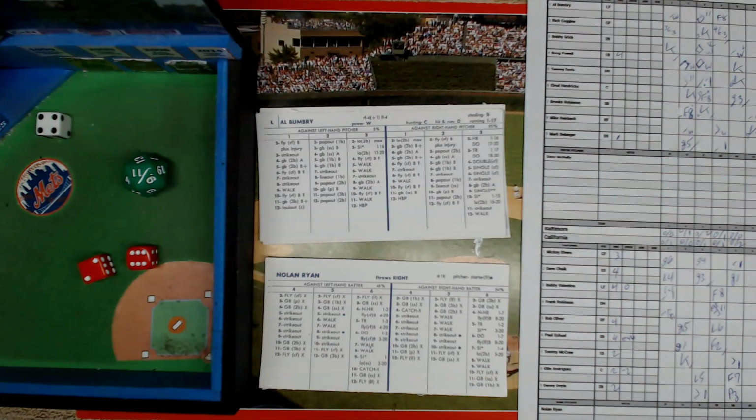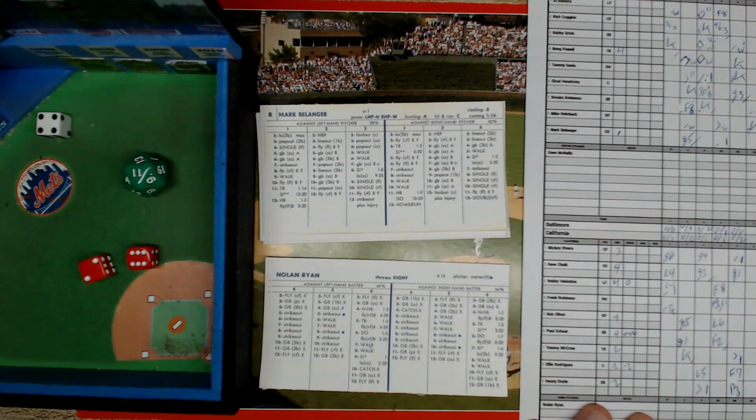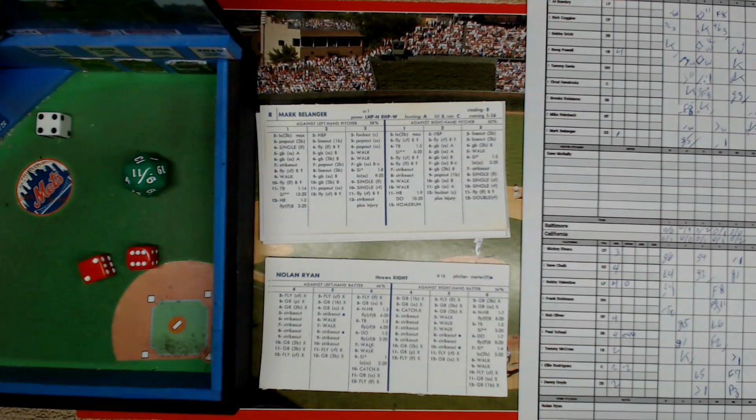Next up is Mark Belanger. And I'll tell you, this game was developed in the late 40s. The development began in the late 40s, and it started out as a card game, eventually became what it is, but it does have that retro feel to it for sure. So really, when you play it, you get taken back into the 50s and 60s for sure.